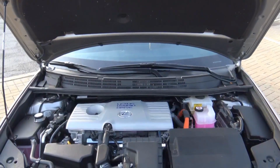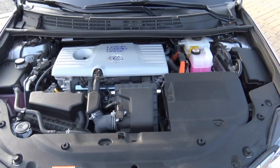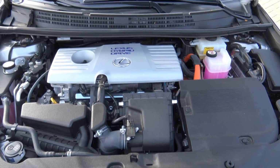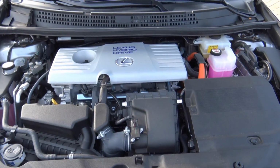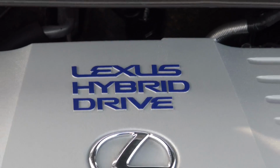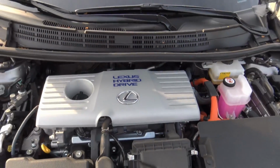I'm sure it's no surprise that you shouldn't expect to win any drag races because under the hood, tag teaming with the battery, you will find the Lexus 1.8-liter four-cylinder 134 horsepower engine. And while we're under the hood, let's also mention this front-wheel drive Lexus is equipped with an electronically controlled, continuously variable transmission.